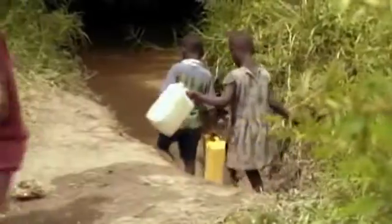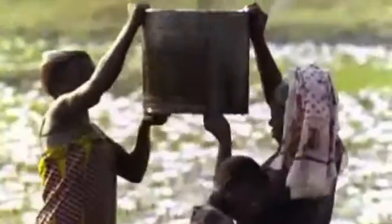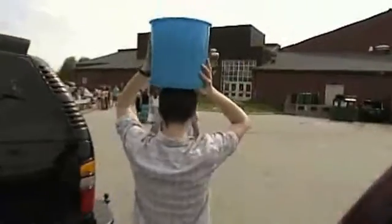There's different diseases that are prevalent. There's different realities. I feel like if we can bridge those gaps, instead of it being the US versus the rest of the world, we can understand that it's just different ways of life.